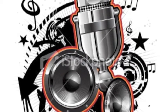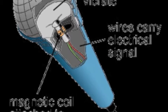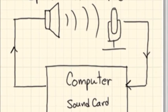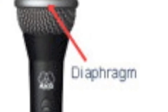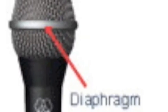Microphones are a type of transducer, a device which converts energy of one form to another. Microphones convert acoustical energy, such as sound waves, into electrical energy, the audio signal. Different types of microphones have different ways of converting energy, but they all share one thing in common, the diaphragm. This is a thin piece of material such as paper, plastic or aluminium which vibrates when it is struck by sound waves. In a typical handheld microphone, the diaphragm is located in the head of the microphone.